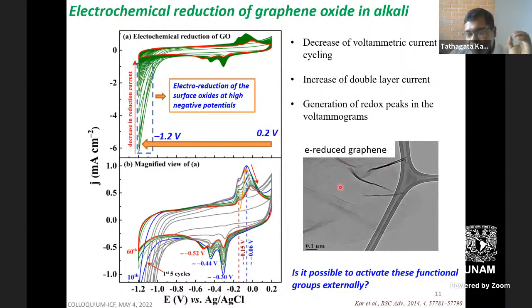And as we can observe here, the structure of the electrochemically reduced graphene is also the same. It has also a highly crumpled morphology and folded structure. It is one of the indications that the graphene structure is devoid of its oxygen moieties. Now, we achieve this kind of reduction in an electrochemical condition.